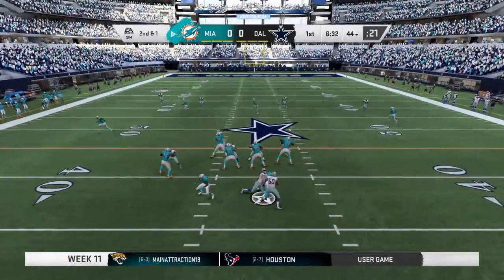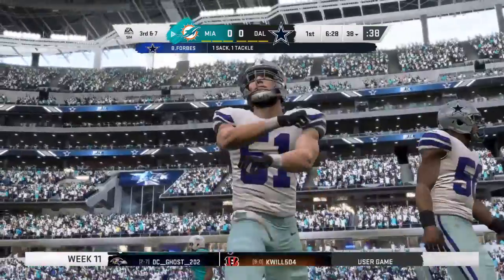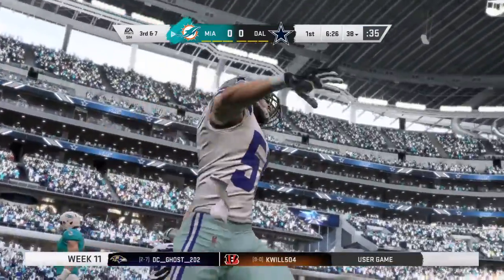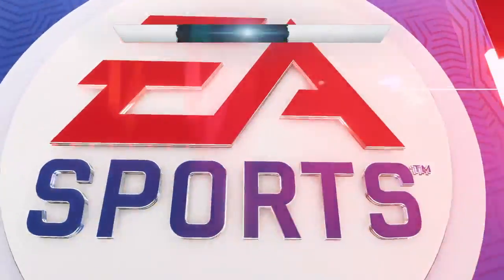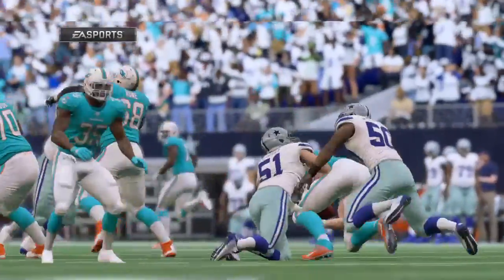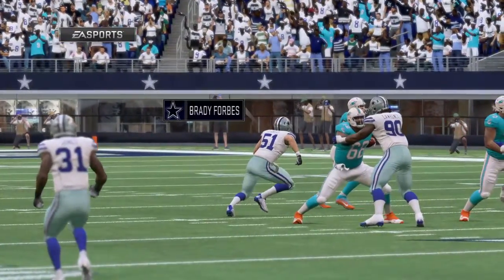Off the play fake. Hamilton nowhere to escape, and he goes down. Well, that play was the very definition of fast, quick, and in a hurry. Suddenly, he was there. In a blink of an eye, that happened fast, and a big sack.